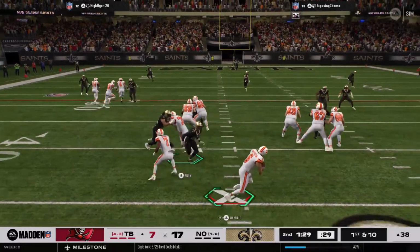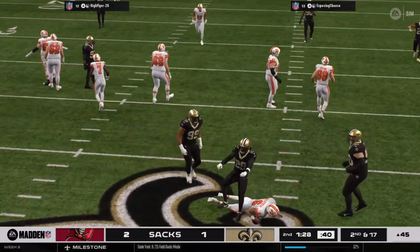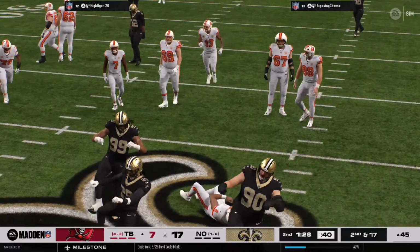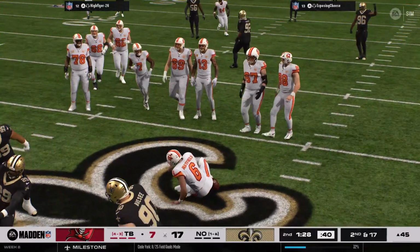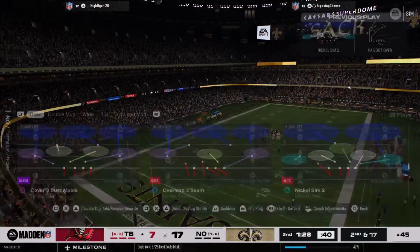Play fake. It's Mayfield. And the Saints are all over this one. Great work by the defense. And they're going to be forced to regroup a bit on 2nd down. A loss of 7 yards. It's 2nd down.